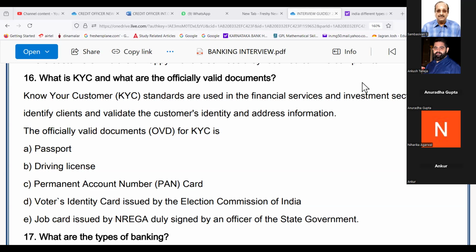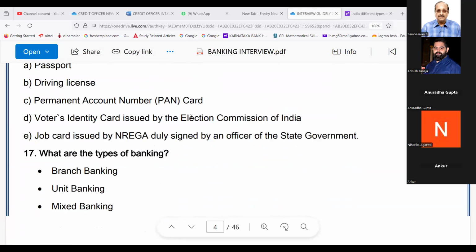Sir, I was saying RBI has brought the Integrated Ombudsman Scheme. Banking ombudsman does not continue now. Now another scheme has come, Integrated Ombudsman. This is a scheme for NBFCs, banks all put together. Correct. I understand that. Good. You need to read the detail about it.